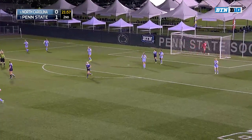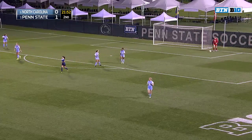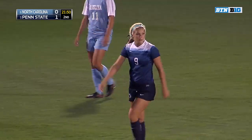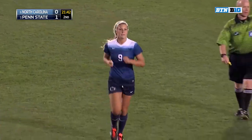Where Penn State is going to get their chances is by sending Ellie Jean, by finding width on the field, especially with that Carolina back three. You have to pull them apart to try and attack those seams that you create by doing so. And we just haven't seen Penn State do that yet this half.